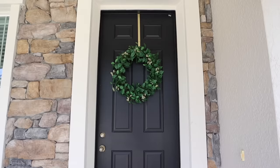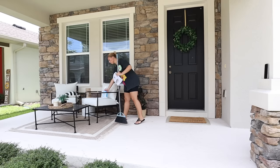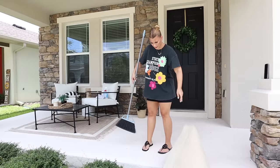In case you missed it, just about 2 months ago, I did a DIY front patio makeover. I will have it linked down below. This whole area just needed kind of a refresh. I am planning to decorate really heavily out here for Halloween, probably in about another month or so. So get excited for a Halloween and fall decorate with me.